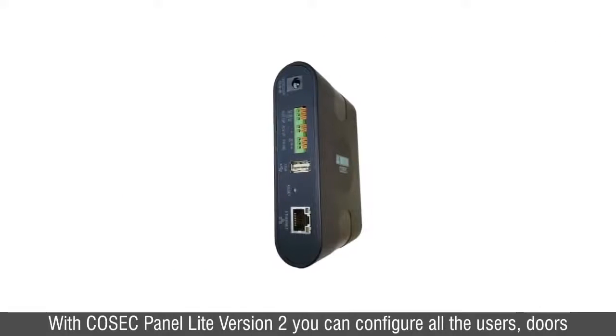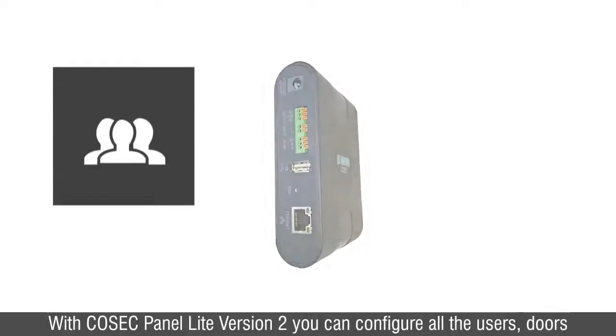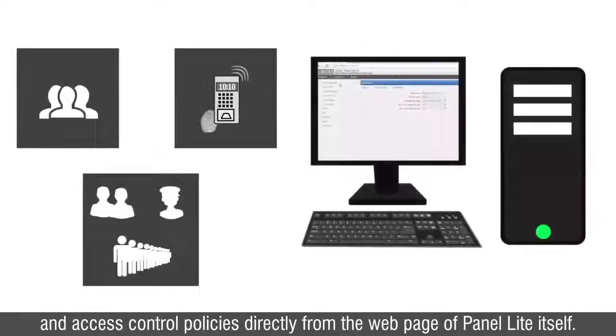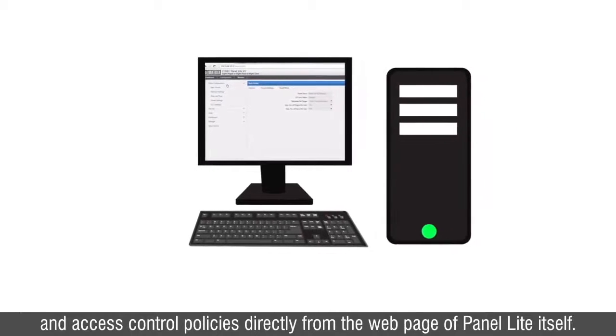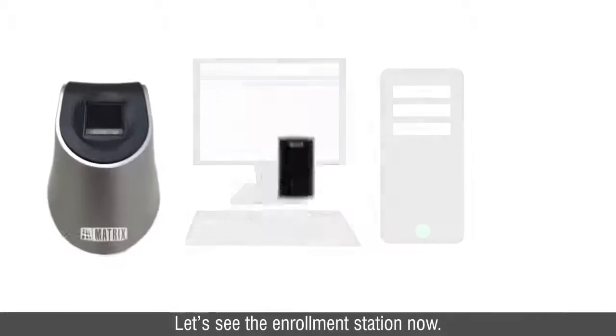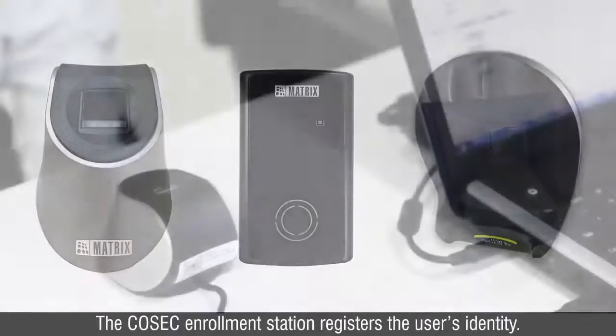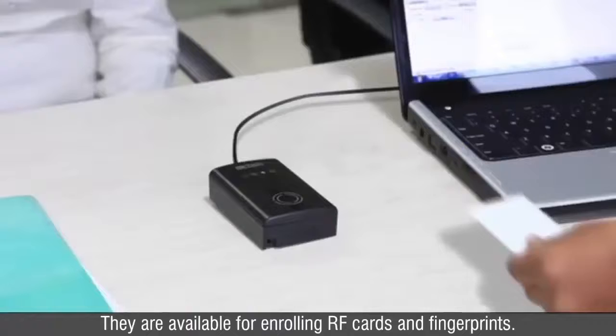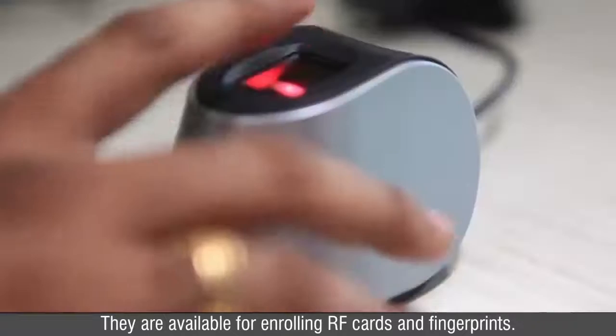With COSEC panel light version 2, you can configure all the users, doors, and access control policies directly from the web page of the panel light itself. Let's see the enrollment station now. The COSEC enrollment station registers the user's identity. They are available for enrolling RF cards and fingerprints.